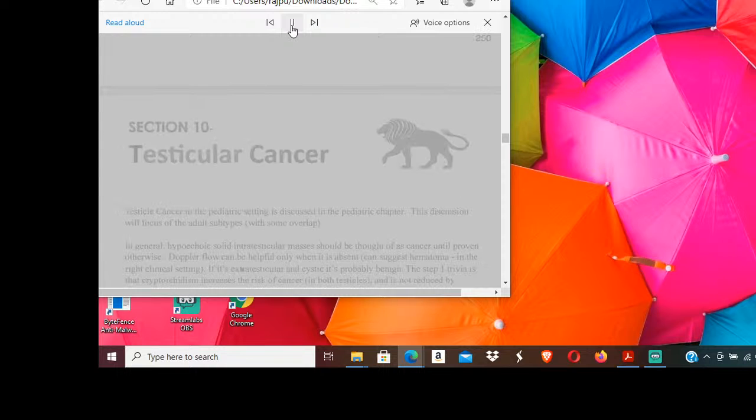250. Section 10. Testicular cancer. Testicle cancer in the pediatric setting is discussed in the pediatric chapter. This discussion will focus on the adult subtypes, with some overlap. In general, hypoechoic solid intratesticular masses should be thought of as cancer until proven otherwise. Doppler flow can be helpful only when it is absent, can suggest hematoma, in the right clinical setting. If it's extratesticular and cystic, it's probably benign.